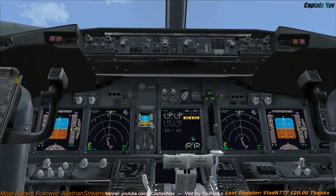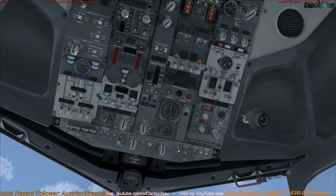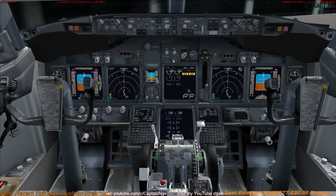Normal. Air conditioning and pressurization. Set. Pressurization mode selector. Auto. Altimeters set, November 190, cross check. Auto brake. RTO. Speed brake lever. Down.